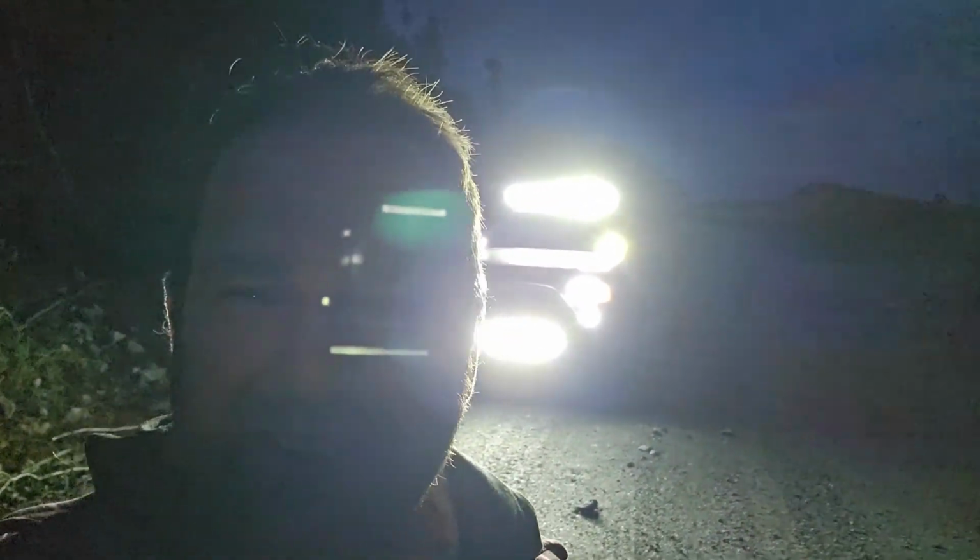And I am very impressed with the lights I got on the tracker there. As you can see, she's well lit up. Lots of lights on her now.